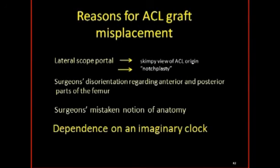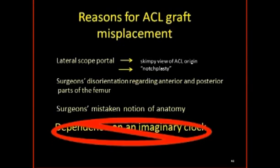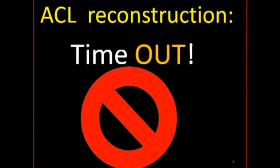The proper location and need for drilling the femur through a medial portal was apparent to Muller in his book in 1983. Several recent authors, such as Defrait, and especially the work of Freddie Fu, have shown the erroneous, misleading nature of the advice to depend on a clock in the mind's eye. For precision in ACL reconstruction, depend on accurate arthroscopy and knowledge of anatomy. Time out and leave the clock on the wall.